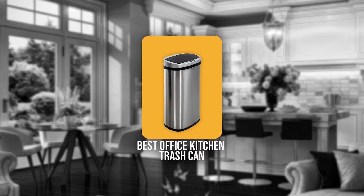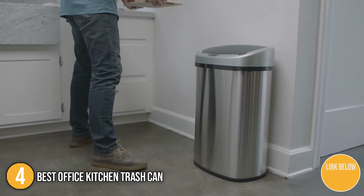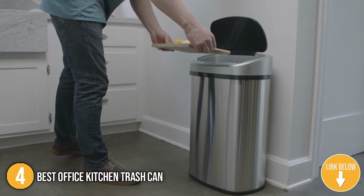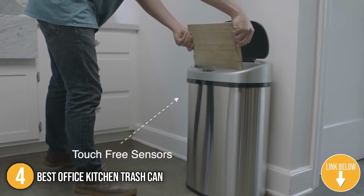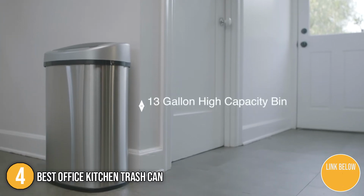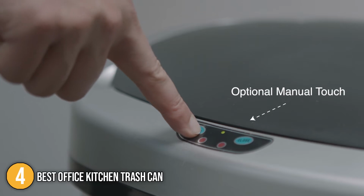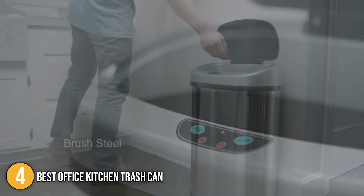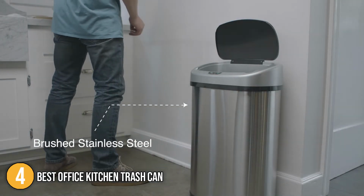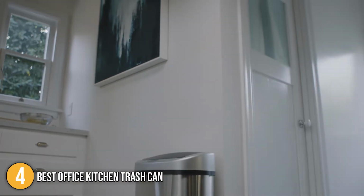The fourth kitchen trash can on our list is the BestOffice kitchen trash can. Offering a functional and modern design, BestOffice kitchen trash can is an item worth checking out. The oval body and sloping lid are partnered with a 50-liter capacity that'll ease waste disposal. You can choose from the color options of white, red, black, and stainless steel. In terms of dimensions, it has an opening with a length of 11.37 inches and a width of 16.1 inches and a body with a height of 25.31 inches.